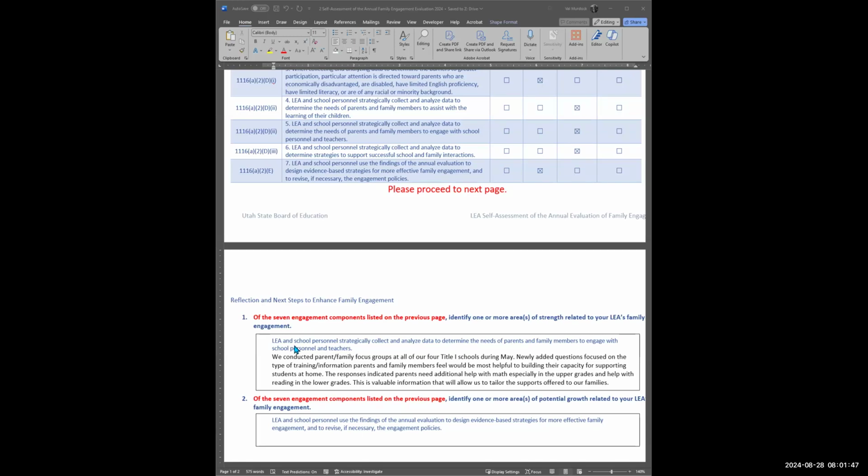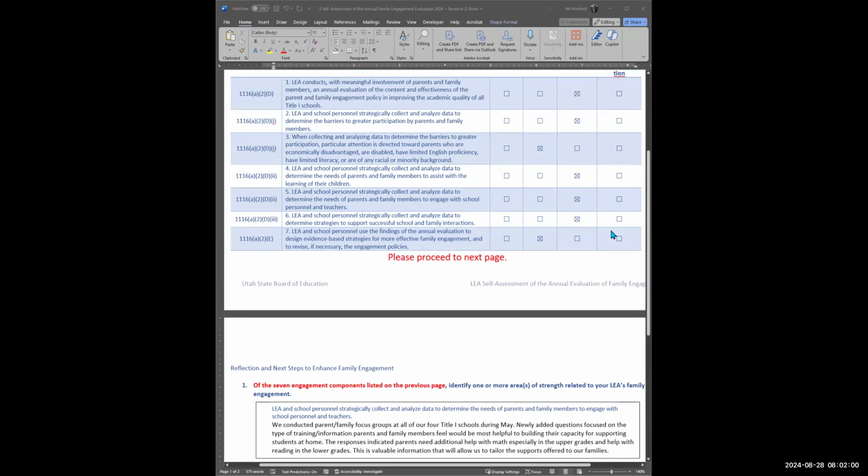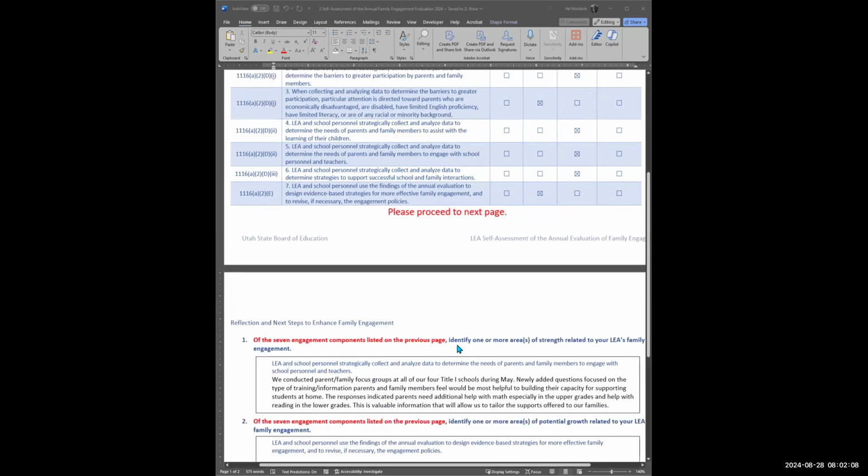So the one that I said we're doing well in is the LEA and school personnel strategically collect and analyze data to determine the needs of parents and family members to engage with school personnel and teachers. I believe that's the, let's see, oh, that's the second one. So all I did was cut that and paste it in. And then I need to add some supporting context.